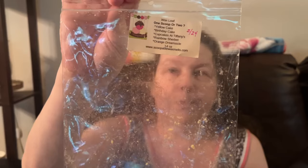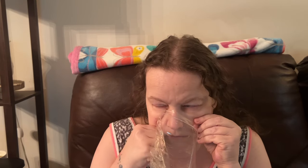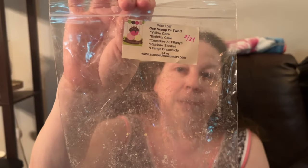From Scoopable Wax Melts, now Macaron Wax Melts, I finished up a loaf in 1 scoop or 2. This is Yellow Cake, Birthday Cake, Cupcakes at Tiffany's, which is her infamous 3 cakes, Rainbow Sherbet, and Orange Dreamsicle. That's exactly what this was. The mixture of that Rainbow Sherbet and Orange Dreamsicle together is fire. Just ice cream goodness, and then the cherry on top was that 3 cakes. This is so good. I've had it before. I love it. It's a favorite, and I would get it again.